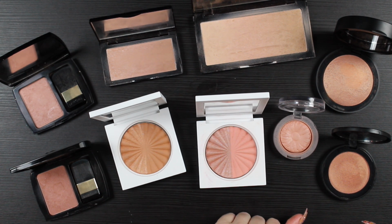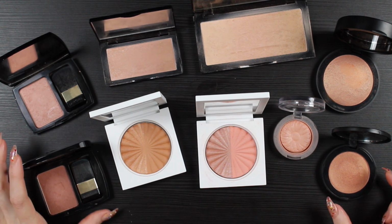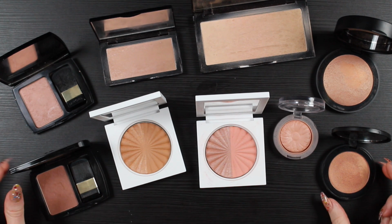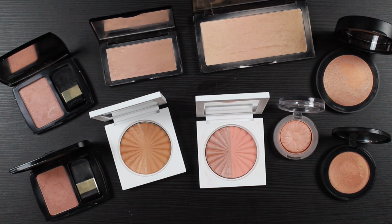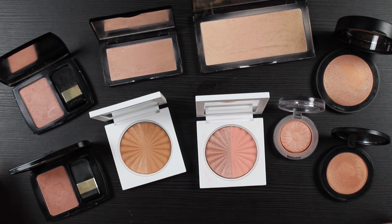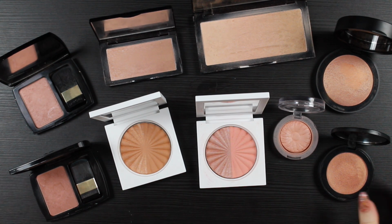And gosh, I think I might be about to start on another phase of connecting with my powder blushes and bronzers because I feel really excited about all of these. But before I take them off the table, I'll zoom you in and I'll just talk through them one by one, let you know what they are, what the color names are, and why I'm keeping them.